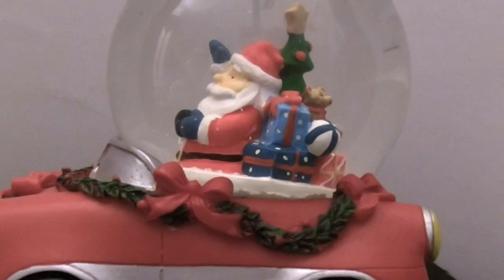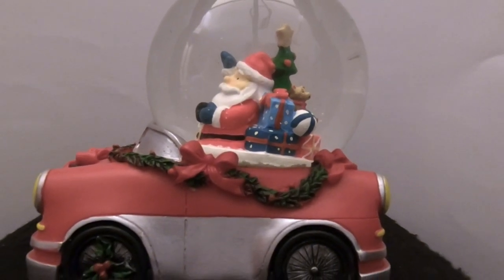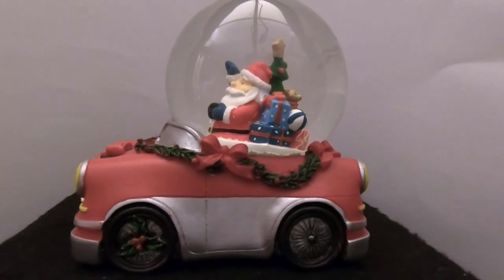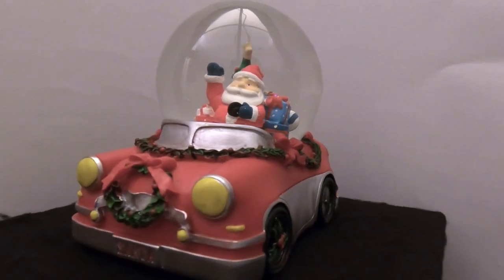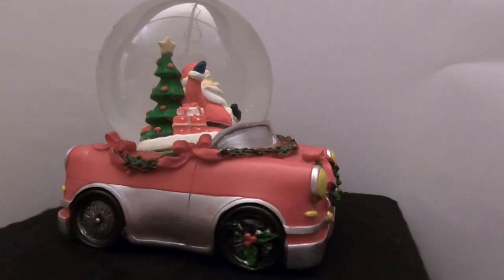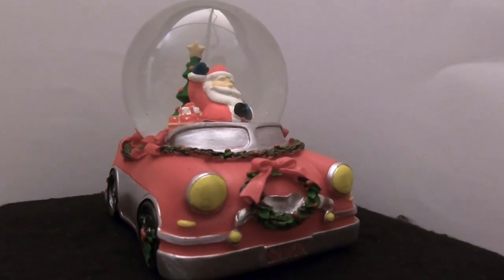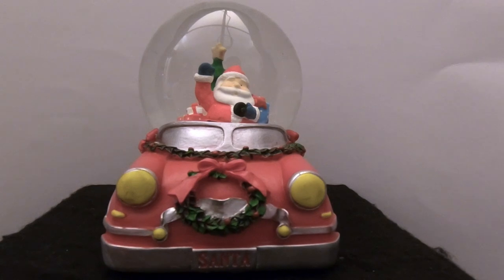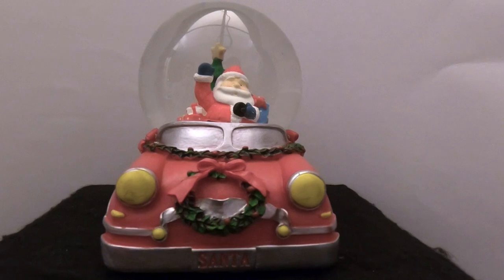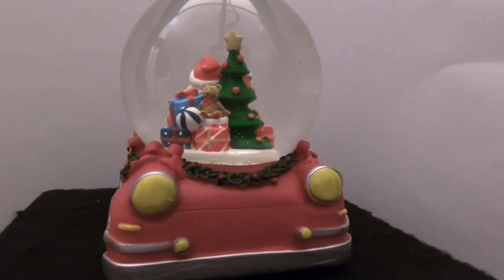So here we have a globe that our son and his wife found at the flea market. And it is Santa in a car. I like this one because of the car. Yeah, I knew you would. It's a convertible, obviously. I love convertibles. But yeah, nice red car there. It's got that split windshield. And the front plate says Santa on it, so that's pretty cool. He's got a wreath in the front, so he's ready for driving around on Christmas. And he's got a bunch of toys and stuff in there.